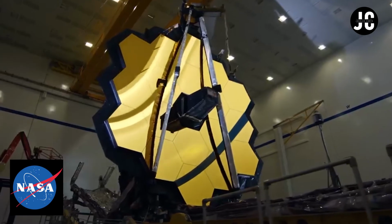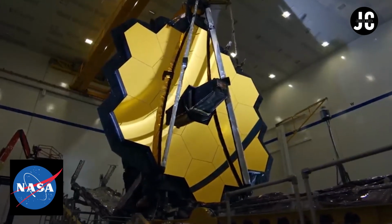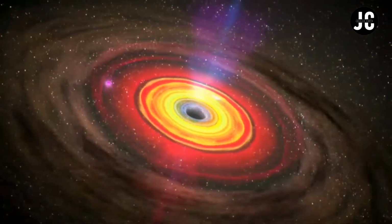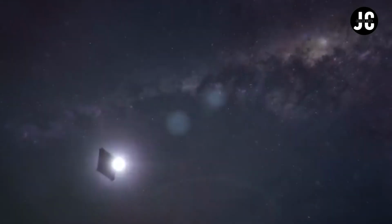Scientists think that the James Webb Telescope will be a giant leap forward in our quest to understand the universe and our origins. The Webb Telescope will examine every phase of cosmic history, from the first luminous glows after the Big Bang to the formation of galaxies, stars, and planets. It will also help scientists to study the evolution of our own solar system.